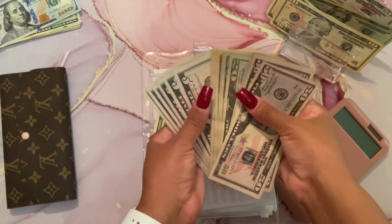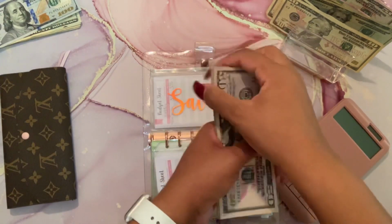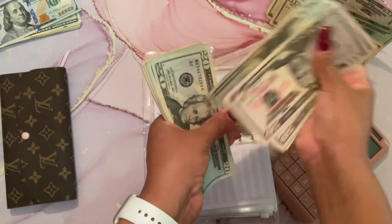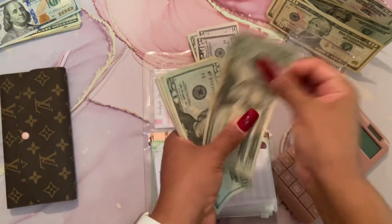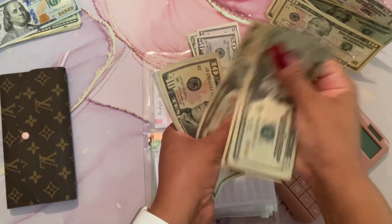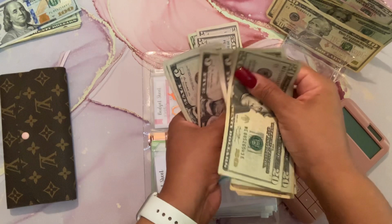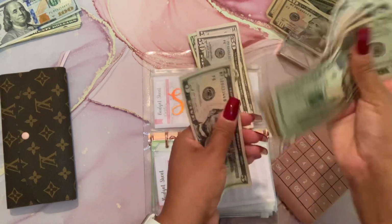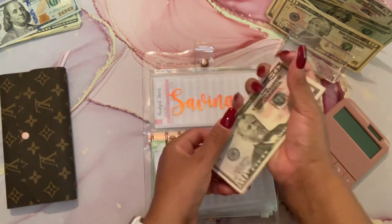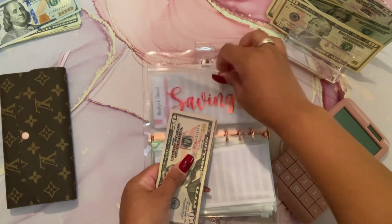So let's see where we are. How much do we have now in savings? 50, 100, 120, 140, 160, 180, 200, 220, 240, 260, 270, 280, 290, 300, 310, 315, 320, 325, 330, 335, 340, 345 is in savings. And again, this is going to be transferred to digital as of next month. So I'm really excited about that.